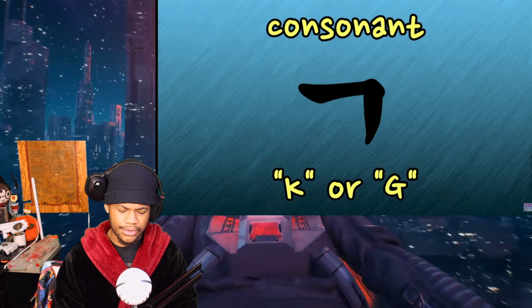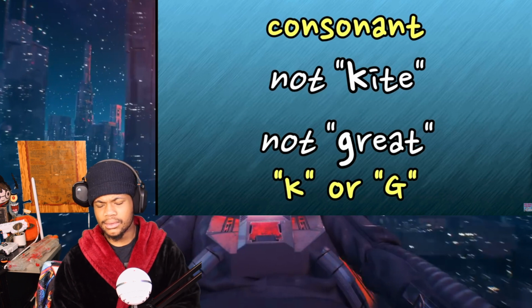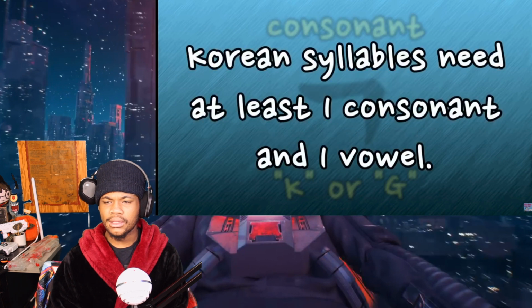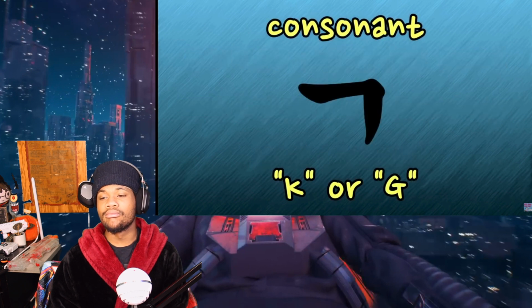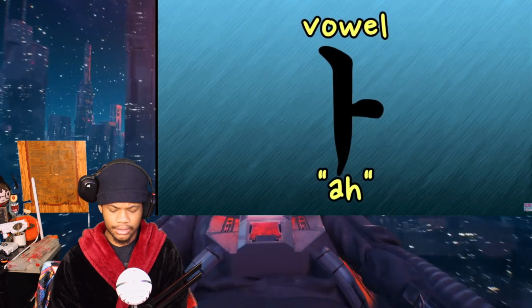What do you mean K or G? This letter is pronounced similar to a K or a G in English. It's not a strong K sound like in the word kite, but it's also not a strong G sound like in the word great. It's between a K and a G, and a bit softer. Now, since this is just a consonant by itself, it doesn't have a sound. So in order to give it a sound, we'll first need to add a vowel. Let's go ahead and learn our first vowel, and then we'll come back to this letter to hear what it sounds like. Okay. Here's our second letter, and it's a vowel.